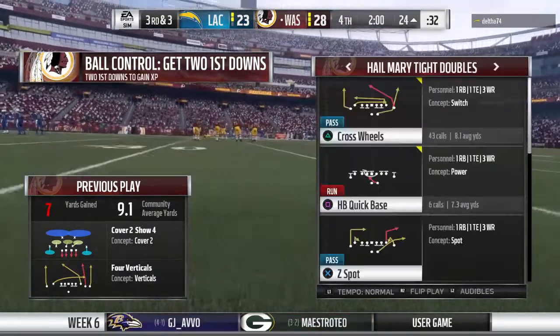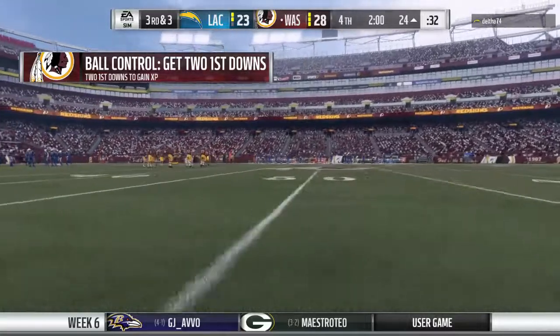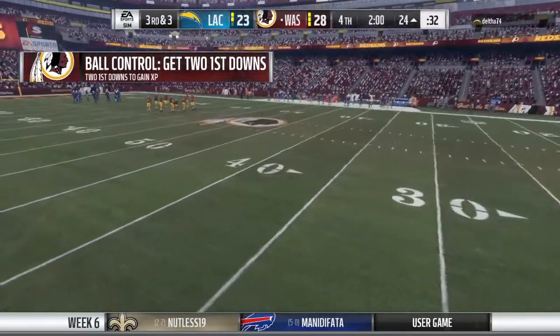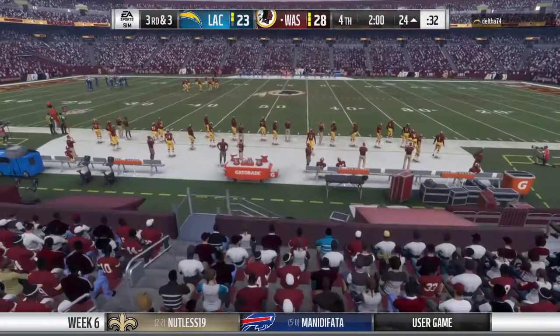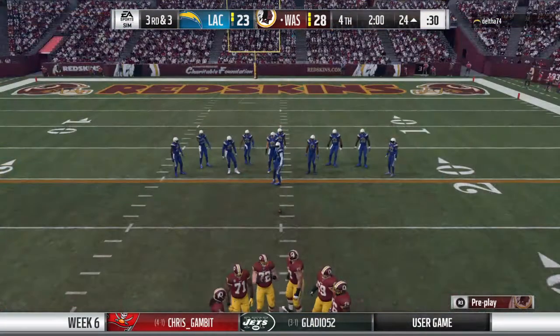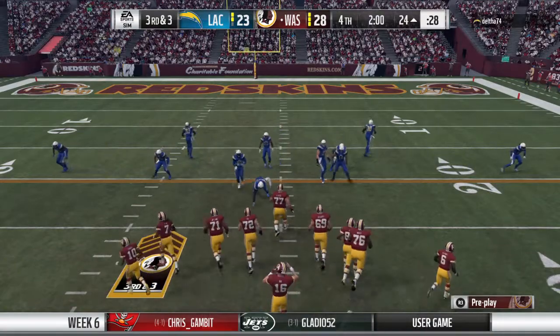Time for a break. We'll come back, see what transpires after this. As big of a play as we've had in this one so far. This is 3rd and 3.